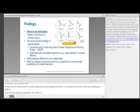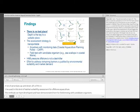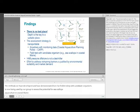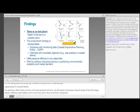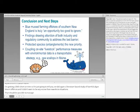And then the methods that we've developed and demonstrated here for field testing with candidate organisms is now being used by our group to assess the potential for sea scallop aquaculture in coastal Maine. I'm getting a little short on time, so I'm just going to tell you that we did, again, a literature-based study of harmful algal bloom pressures offshore, and that didn't seem to be any worse than nearshore situations, so that should be possible to manage. And then, again, a main finding here is that it's worth the effort to now address some of the remaining barriers, especially the protected species ones.